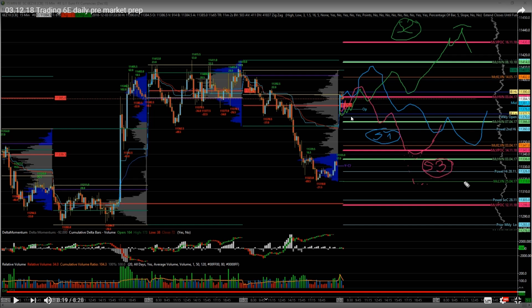Scenario 1 in blue was take out the previous day's high and extend lower to 347 area. Scenario 2 was extend to the upside, and scenario 3 was also to the downside, but a bit lower, in a bit more of a determined fashion, not so balancy. So I can say that what happened yesterday was scenario 3.